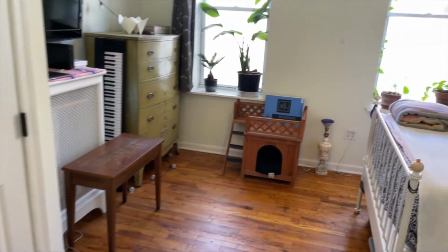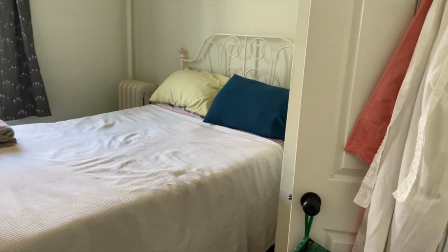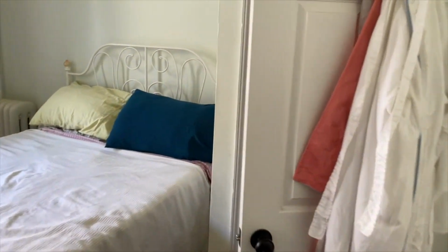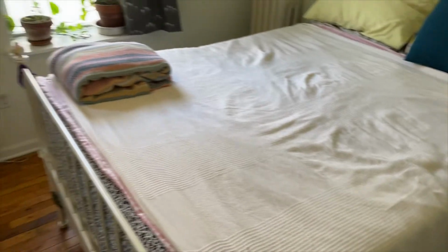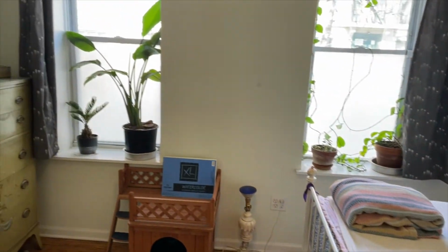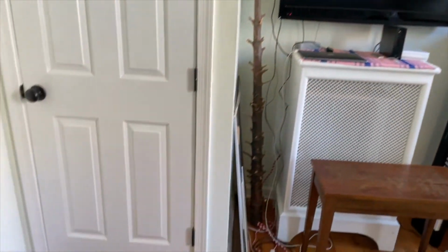So this is the front bedroom. Extremely spacious from wall to wall. Two built-in closet spaces. Here. This space will easily fit a queen or king size bed. Second closet.